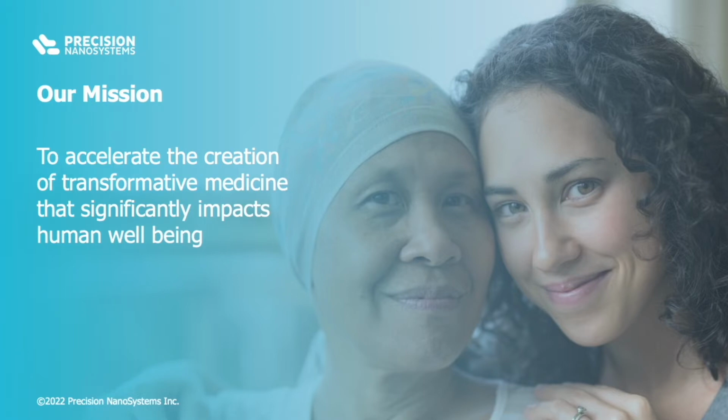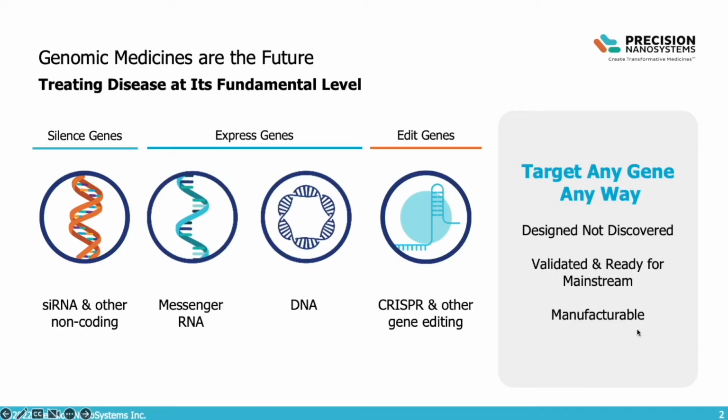Our company's mission is to accelerate the creation of transformative medicine that significantly impacts human well-being. In treating diseases at its fundamental level, genomic medicines are the future. The genomic medicines approaches include silencing, expression, and editing of genes. Thus, this allows for the targeting of any gene, any way. Importantly, genomic medicines are designed, not discovered. They are validated and manufacturable, thus ready for mainstream use.